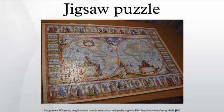Children's jigsaw puzzles come in a great variety of sizes, rated by the number of pieces.